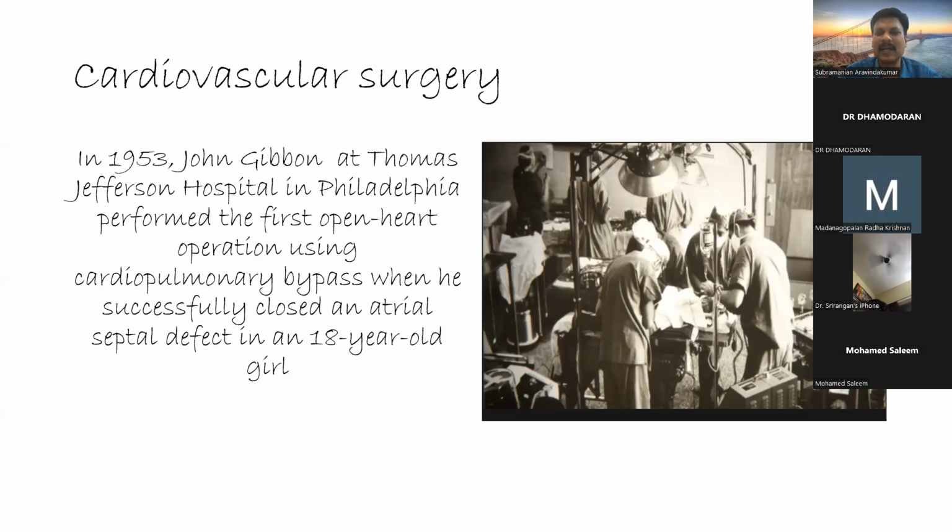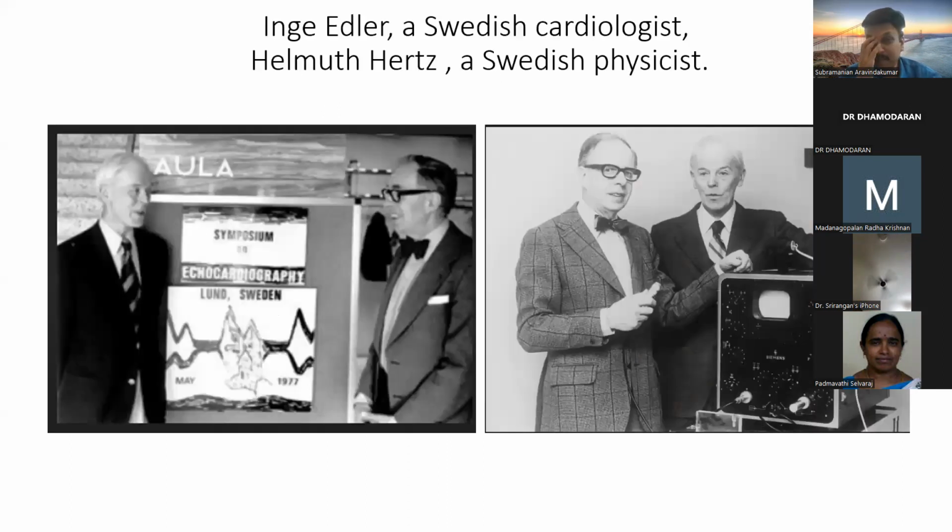This surgery happened in the center of a hall, and there was a balcony around it. Many people witnessed the surgery standing on top of the balcony while the surgeons were operating. Obviously, the heart-lung machine was so big that it occupied almost 50% of the room. So in 1953, the first surgery happened.